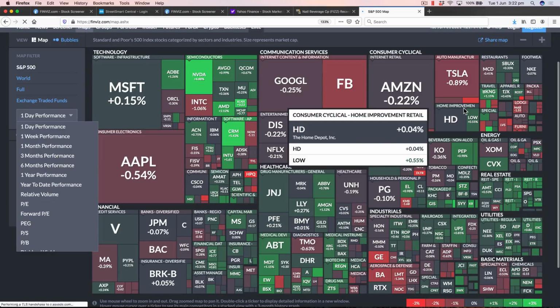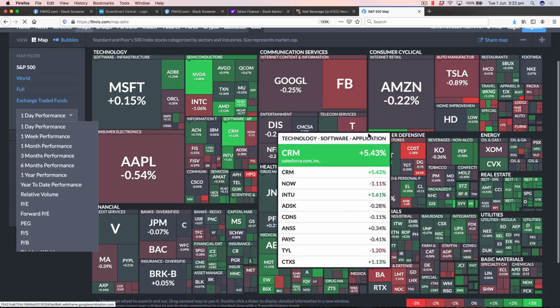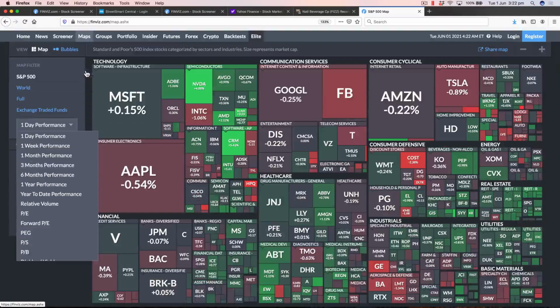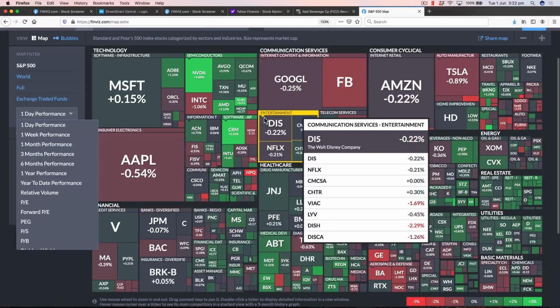And this heat map here, showing you different time periods and the performance there, is obviously very useful while the market is open, and just to get a quick snapshot of what happened for that particular trading day or over whatever time period you're looking at. So simply going to maps at the top there with FinViz can be useful as well. But we can see here that it was pretty uneventful as far as Friday's trading.